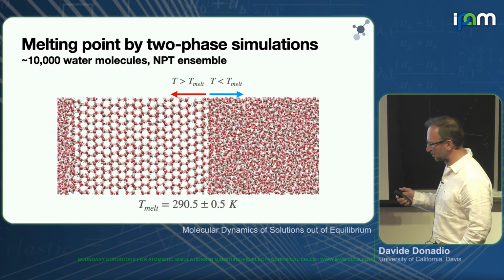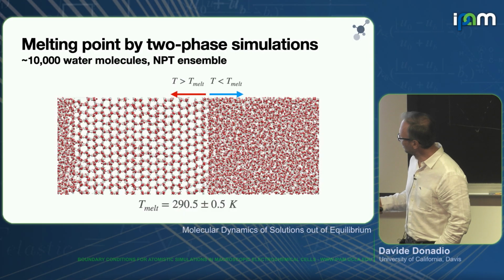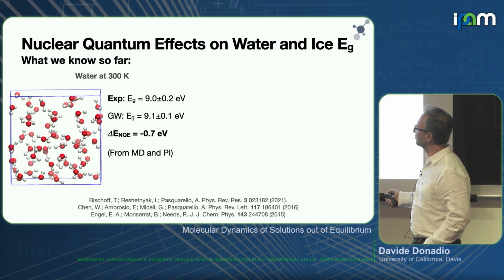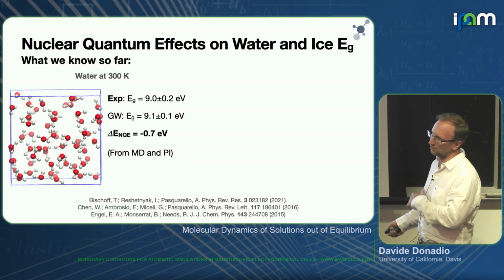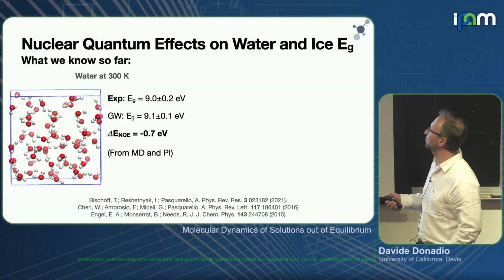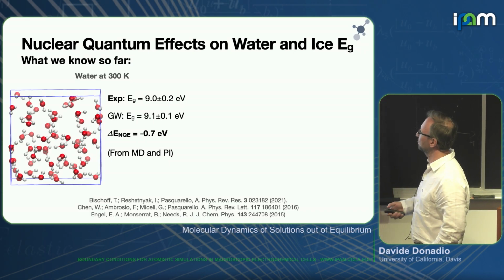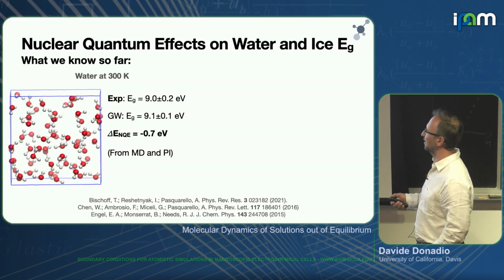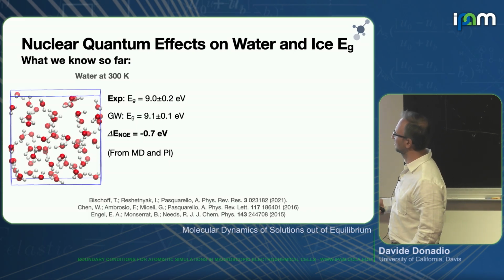There were some comments also in Julia's talk yesterday. It was like, so what, can you go back? Yeah, well, you can go back. If you use these machine learning models for sampling a relatively small system, then you can go back and do electronic structure. So that's what we did, for example, to calculate nuclear quantum effects on the electronic structure of water and ice, comparing classical molecular dynamics and path integral simulation.